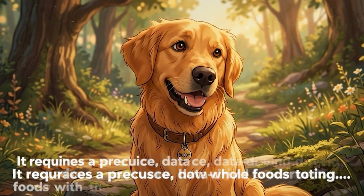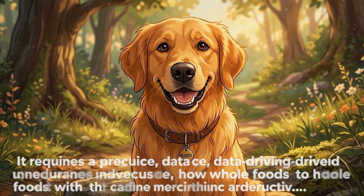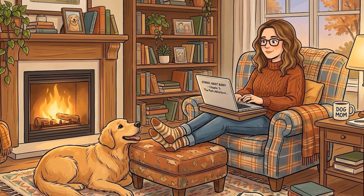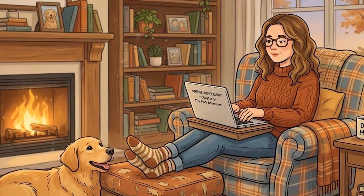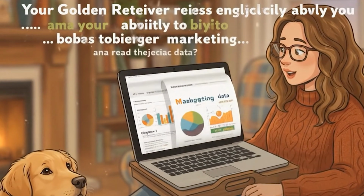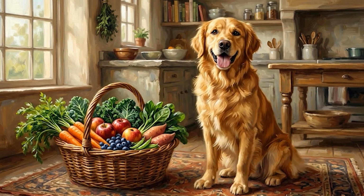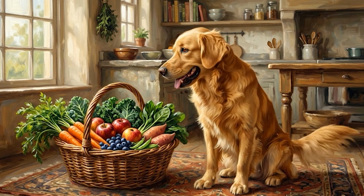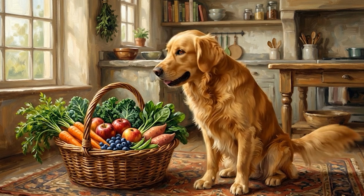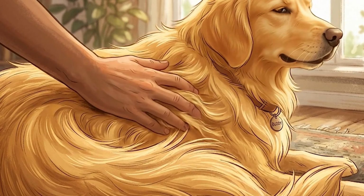Your golden retriever relies entirely on your ability to bypass clever marketing and read the objective biological data. By shifting your methodology from reactive treatment to proactive food-based prevention, you alter their genetic health trajectory. Imagine erasing joint discomfort, ocular decay, and gastrointestinal stress using ingredients already resting in your kitchen.